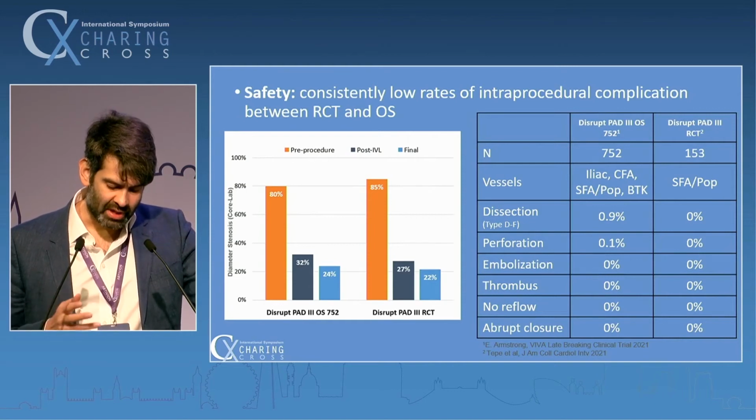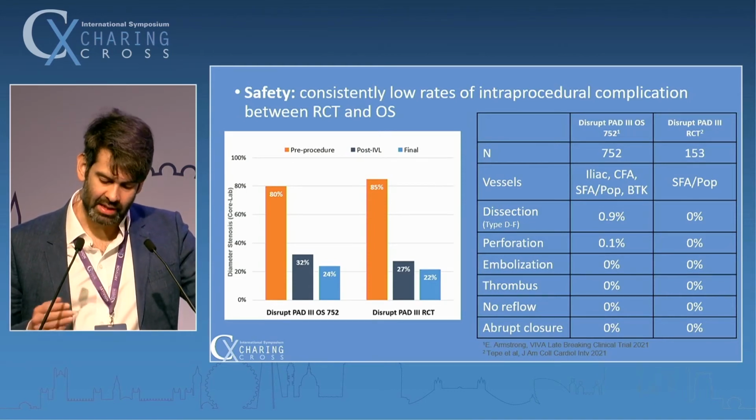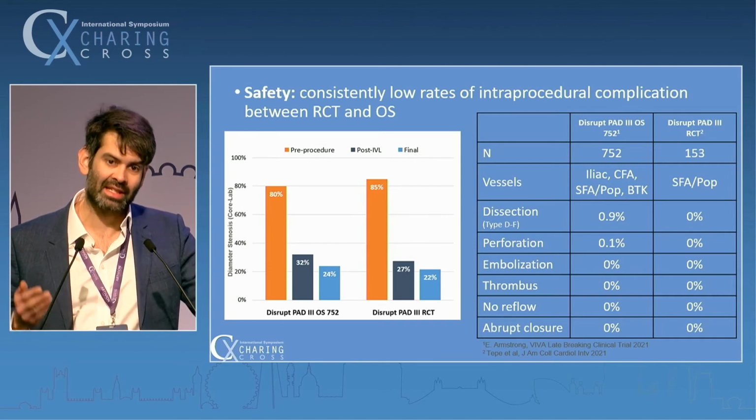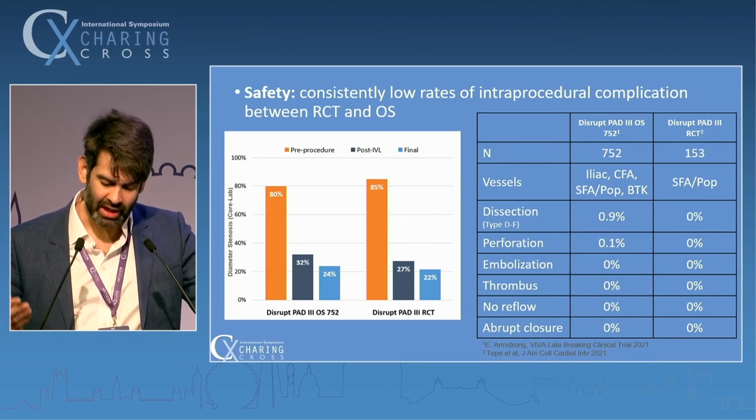And what you can see here from this Disrupt PAD 3 data is that the results are very predictable between the RCT and the observational study where all comers have been treated, and that the safety profile of this device is excellent. It does not trash, it does not dissect.